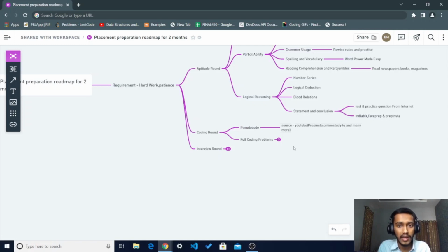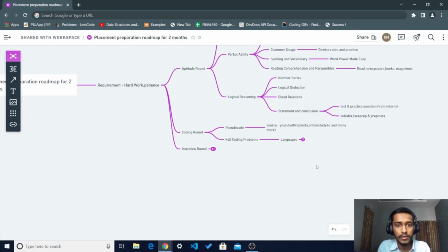And last, in all the companies you will find full coding questions. You will get 2 to 3 coding questions, and you have to just read them and type the coding solution of these problems. So you have to practice for these coding problems. You can solve them in any language you select, whether C++, Java or Python. In all the companies you will find the choice to select the language in the coding problem.